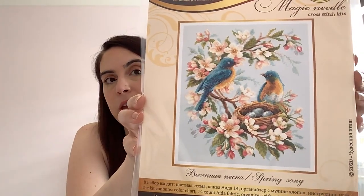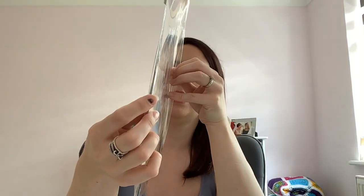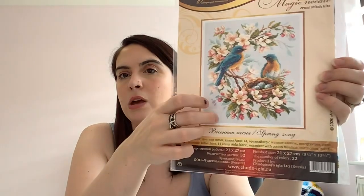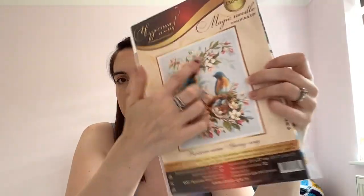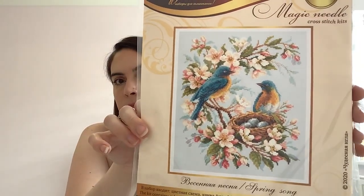It's just so pretty. And again, this comes with 14 count Aida, organiser with cotton. How do you say that word? Moulin? Not sure. And a needle. What colour? This looks like it's a light blue Aida. So presumably all this background you don't actually stitch. Oh, so lovely.